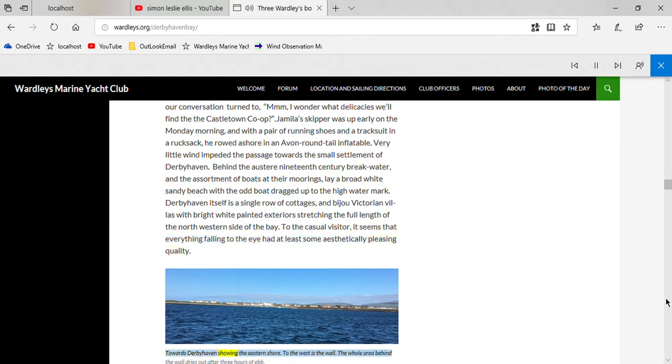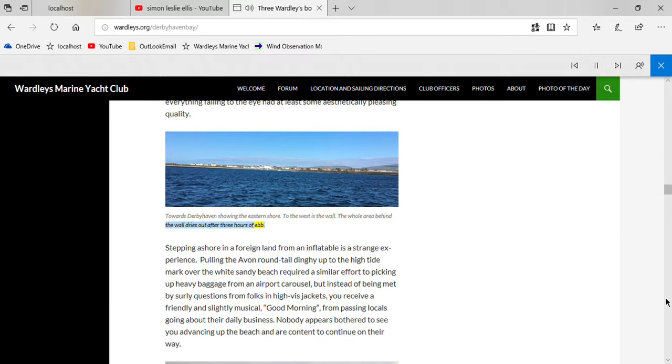Towards Derbyhaven, showing the eastern shore. To the west is the wall. The whole area behind the wall dries out after 3 hours of ebb.